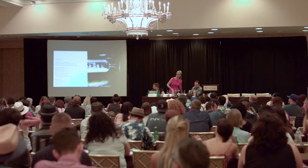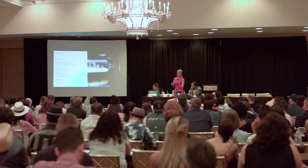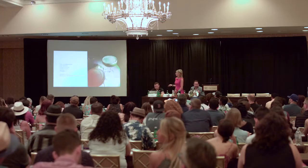And then loaded to the gunwales is another drink from the Aviary. They're quite famous for this one. The presentation is spectacular, as most of their drinks are. And again, there's a mace tincture here, so they've used mace. They've extracted the flavor of mace in a tincture and added that back into the cocktail. Aroma and flavor. Again, it's one of those ingredients that ticks both of those boxes very well.